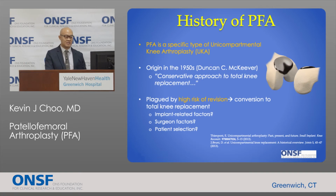Now, for the history of patellofemoral arthroplasty, or PFA, again, it's important to note that PFA is really just a specific type of a UKA, or a unicompartmental knee arthroplasty. Remember, before I mentioned the three compartments of the knee include the two joints within the tibia and femur, medial and lateral, and also the patellofemoral joint.